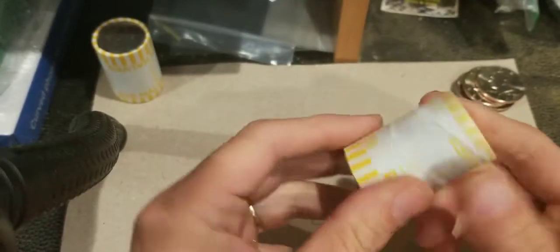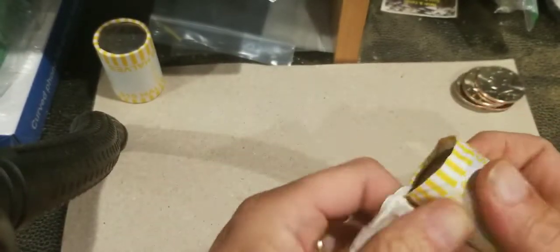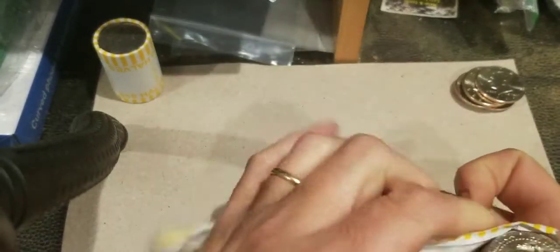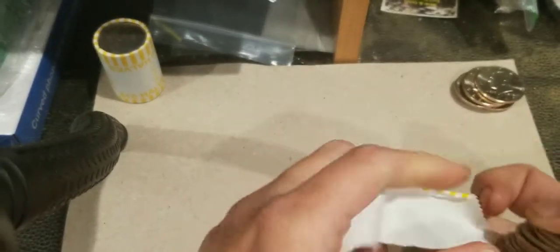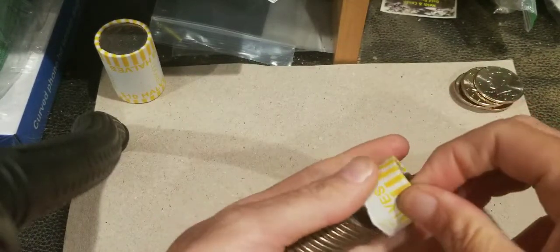I might have to go to a branch that's not close to where I shop at, in case they're getting all the coins from them. And I'm just getting my coins back again that I had before.